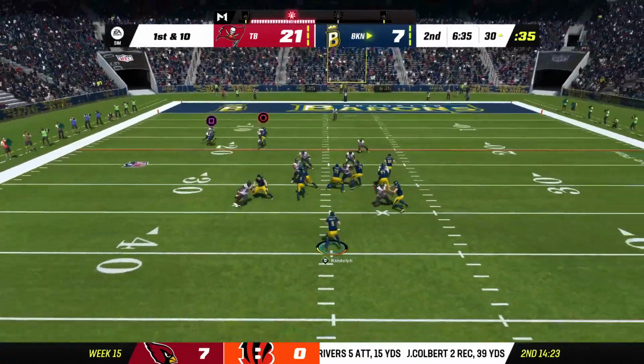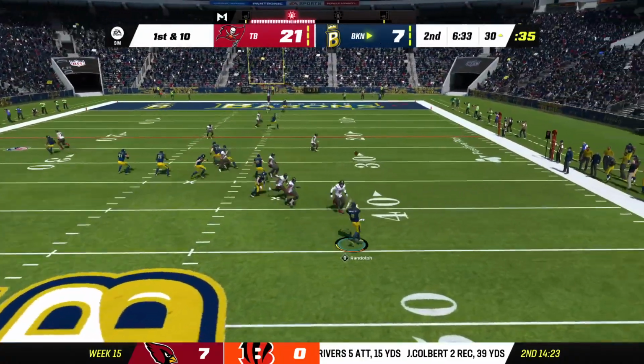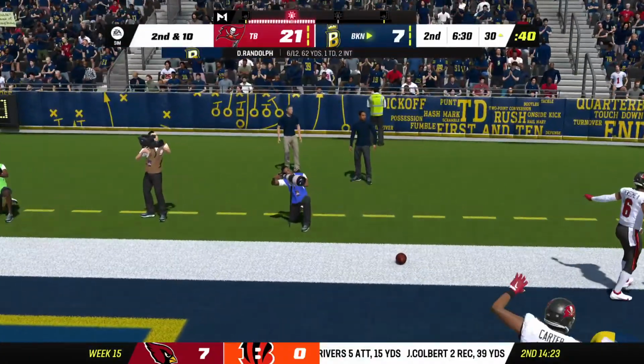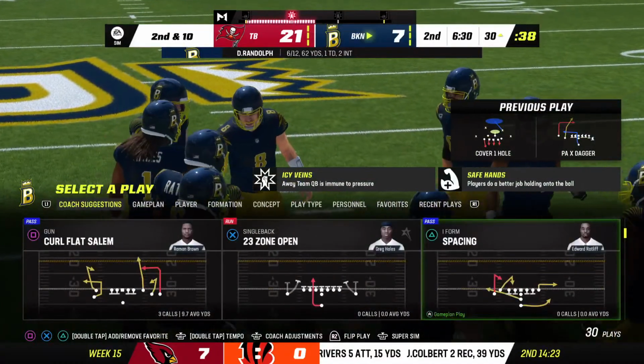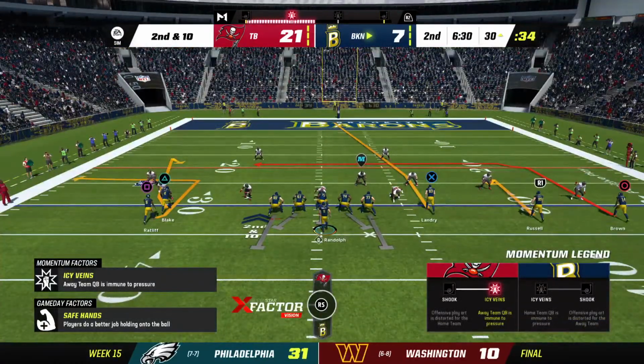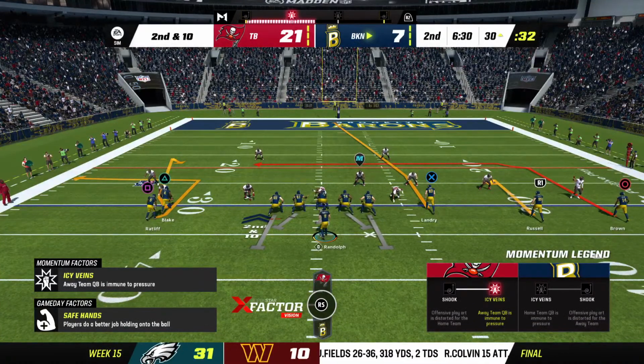Off the play fake, Randolph. On the run, he'll let this go deep right side. And that is incomplete. Oh, he had it and dropped it. That is an unforced error there, and it takes away what could have been a touchdown.